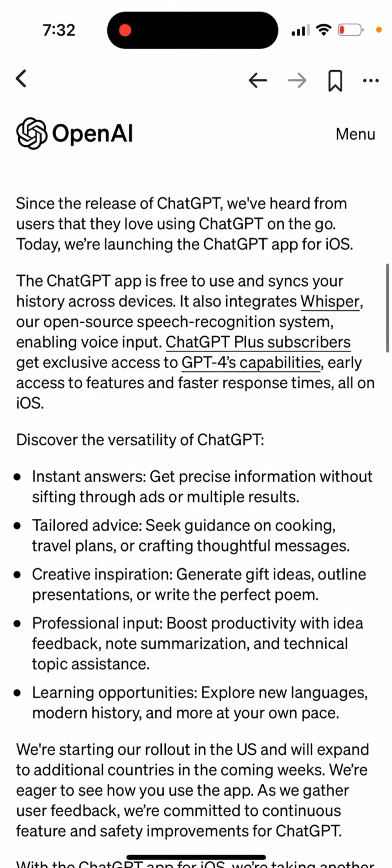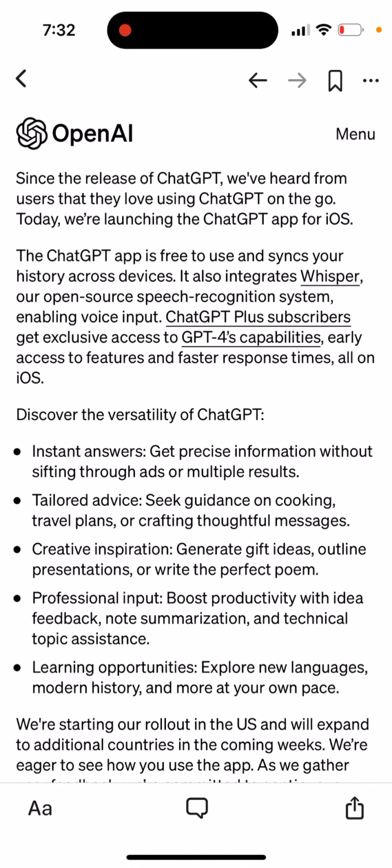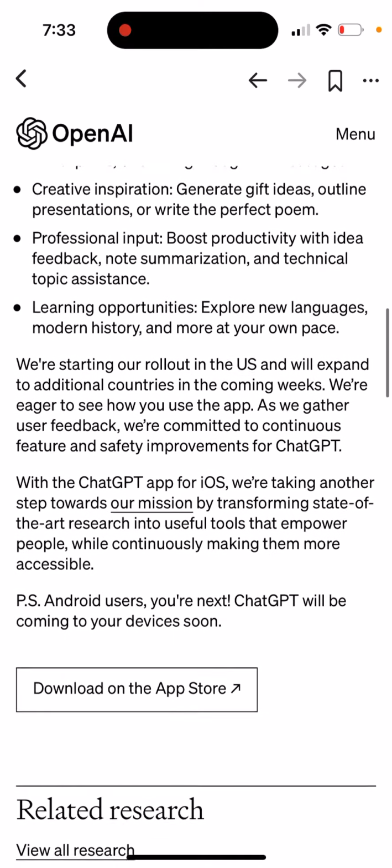Now finally there is an official ChatGPT app. Seems it will be using ChatGPT 4 capabilities, and then you can just basically use all the features of ChatGPT just on your mobile fingertips. And if you're using ChatGPT on mobile, it's so much easier to use it in the app instead of just going to the Google Chrome or Safari browser or anything.